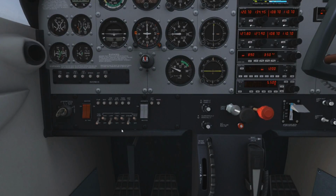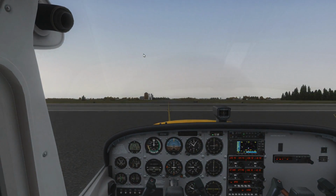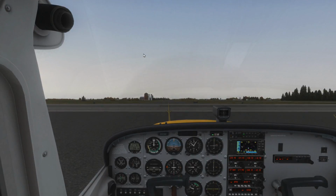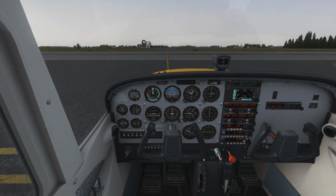Alright, we need to do our run up here. Flight controls, back on it. I always forget that. Everything is good. Rudder pedals good. Flight instruments are set, heading and everything is set. Let's check our fuel quantity. We should have about 12 gallons, or is it 10? I think it was actually 10. So 5 and 5. That is good.